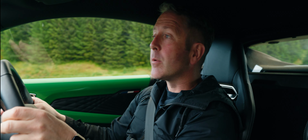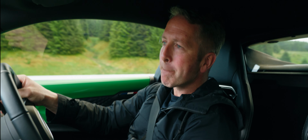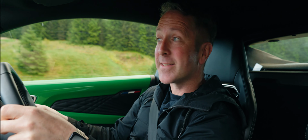Now this is the first time I've had one of these on the road. And let me tell you, with this little car, there's more than meets the eye.